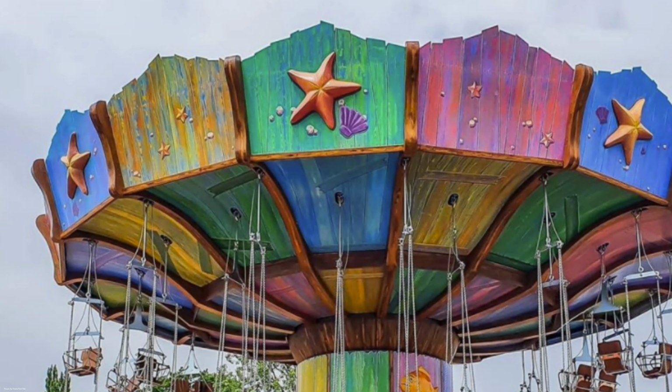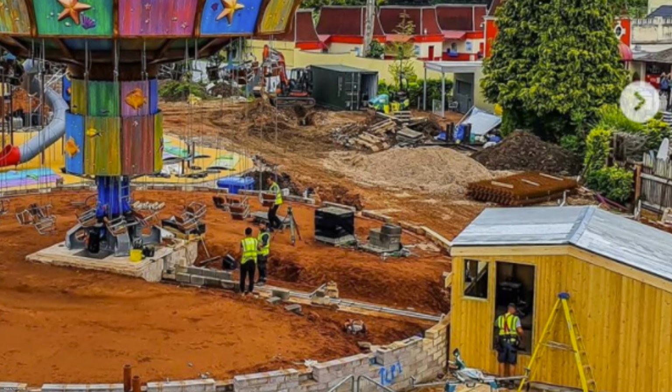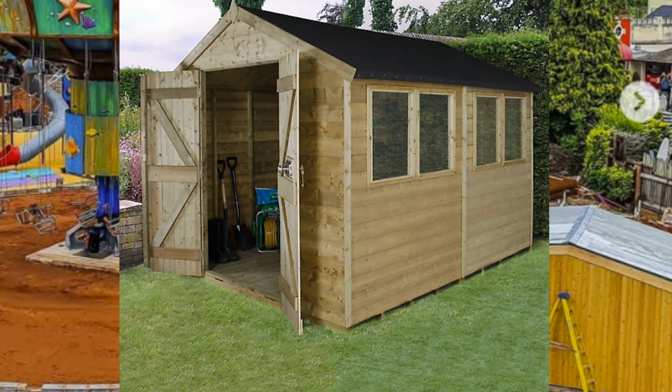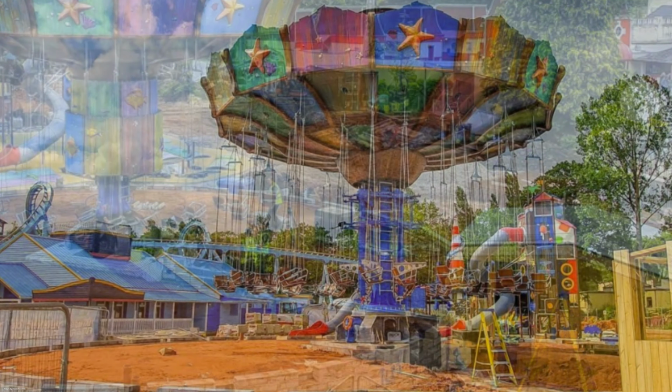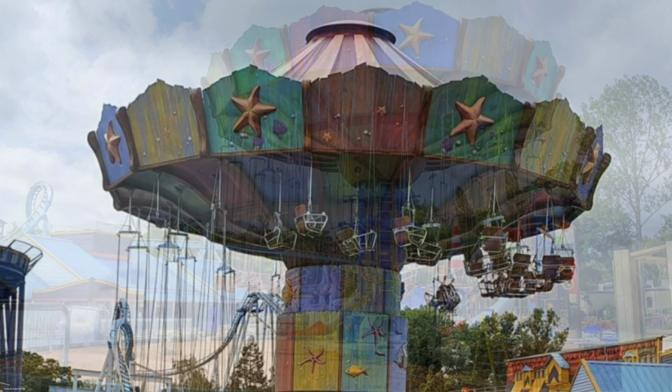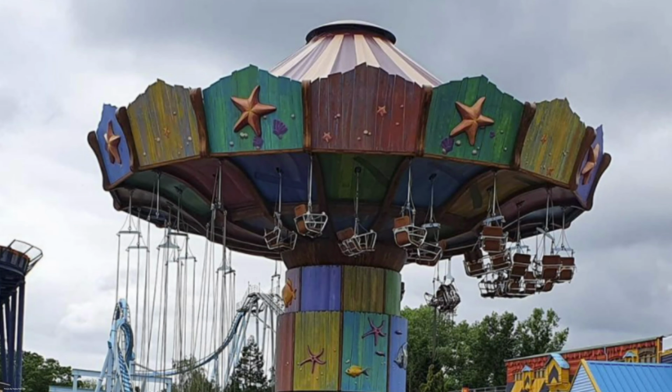You can also see the operator box constructed to the side of the ride, which to be honest at this stage does look like a garden shed and that the team at Drayton Manor have just popped down to B&Q, but hopefully before the area fully opens we can see some theming going onto it. This Wave Swinger ride has got to be the best themed Wave Swinger I have seen in the UK. I tell you what, it's great to see a brand new ride being installed into Drayton Manor Park.